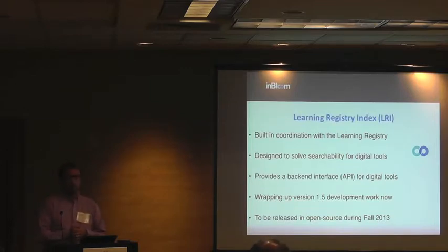We have a 1.0 version. After getting that out there and getting a lot of feedback, we've actually now moved it to a 1.5 version, which brings some further refinements, even more closely coupled to the needs of these tools that we're talking about. We're going to be open sourcing that sometime fall 2013, so just a few weeks, if not a month, right around the corner.